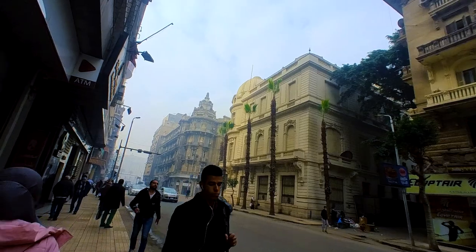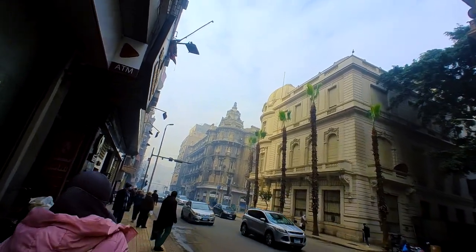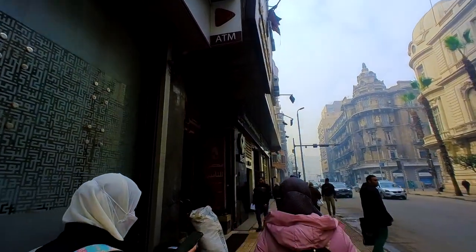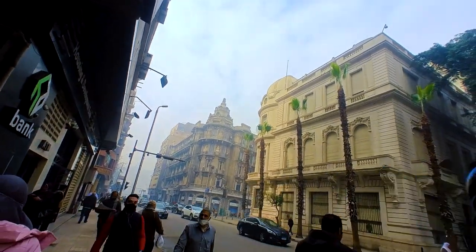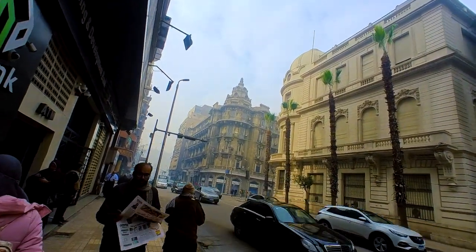Bangunan dia lama betul. Walking through downtown Cairo feels like strolling through an ancient history book. Every building is like a whisper from a different era, all mashed up together in this crazy, beautiful way.